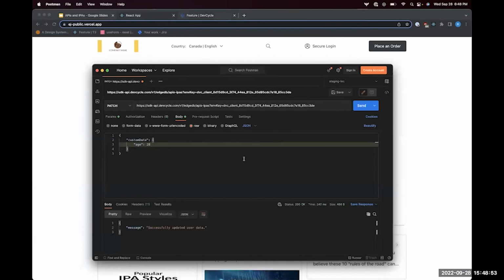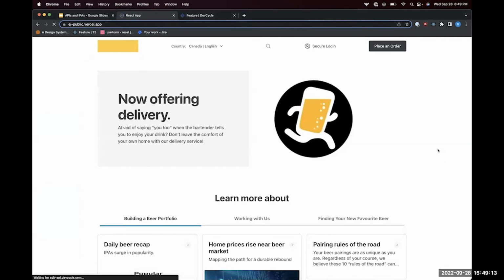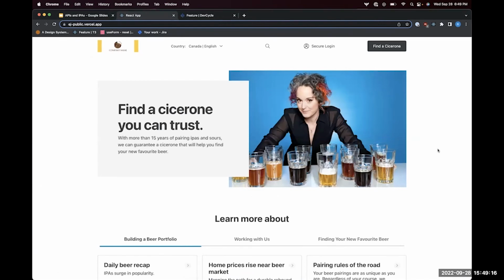I'm going to use Postman to send a request to our EdgeDB API to simulate somebody updating this data on the server. If I send this request out, it uses the same API and the same user ID that we have. The request goes out, and now if we refresh our page, we'll see an updated user experience. Now remember, this client has no idea what the user's age actually is. This is just stored in the cloud. So this updates the call to action to ask them to find a cicerone, which is kind of like a sommelier for beer, and maybe book an experience instead of ordering something to their house.